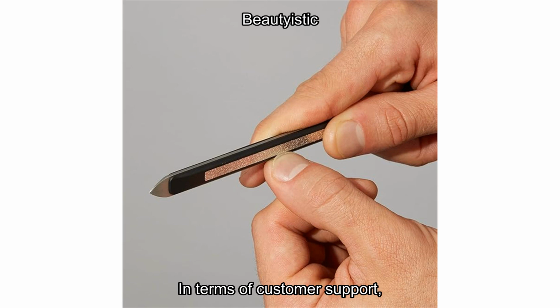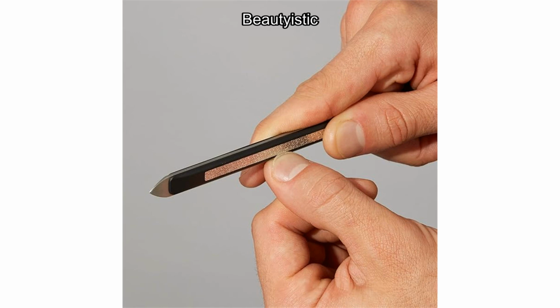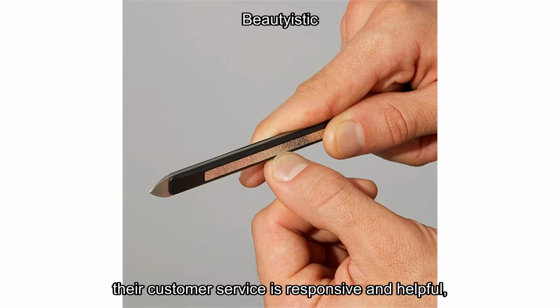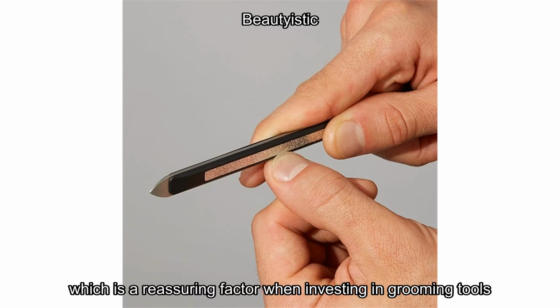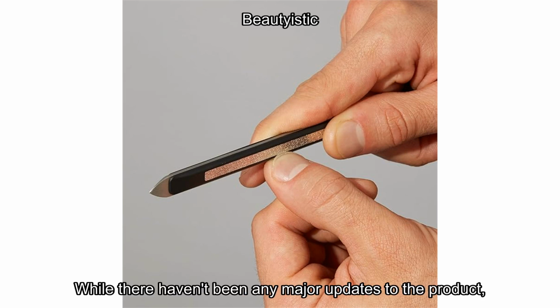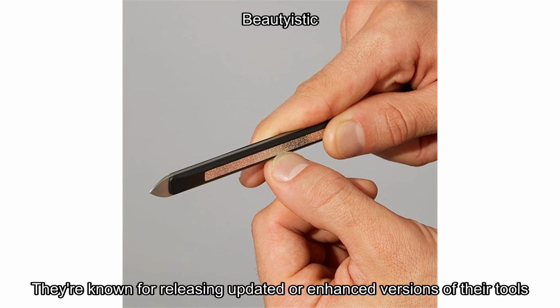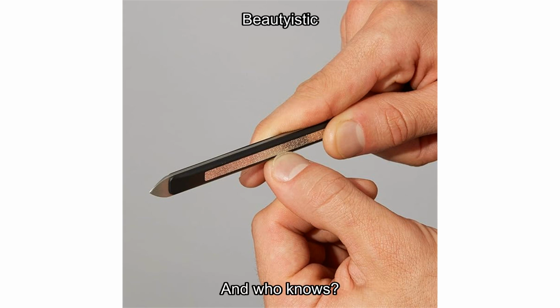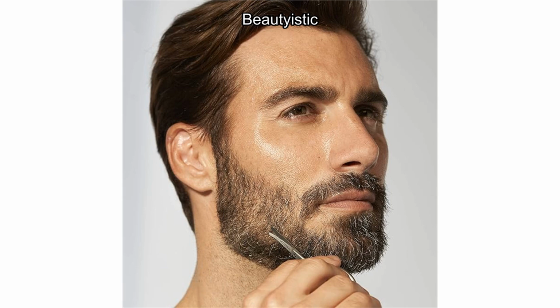In terms of customer support, Tweezerman has a solid reputation for standing behind their products. If you ever have an issue, their customer service is responsive and helpful, which is a reassuring factor when investing in grooming tools that you'll rely on daily. While there haven't been any major updates to the product, it's always a good idea to keep an eye out for new Tweezerman releases. They're known for releasing updated or enhanced versions of their tools every now and then. And who knows, something might come along that fits your needs even better.